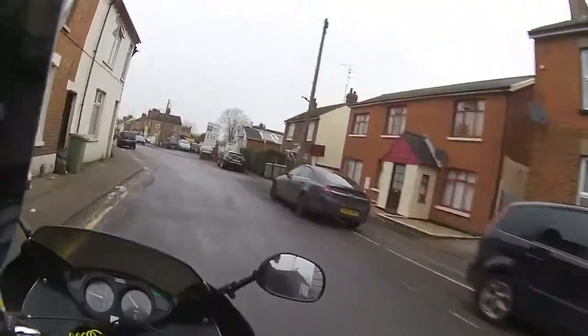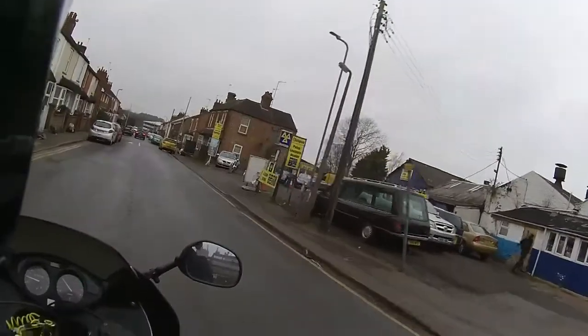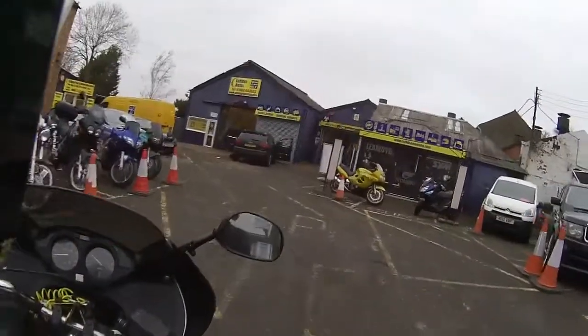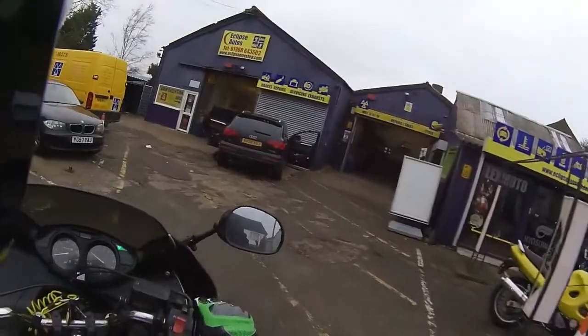So nice little Honda Deauville, as we just head back to the garage now. So if you're looking at a nice little bike, I would recommend one of these. It's a lovely little touring bike, this Deauville.